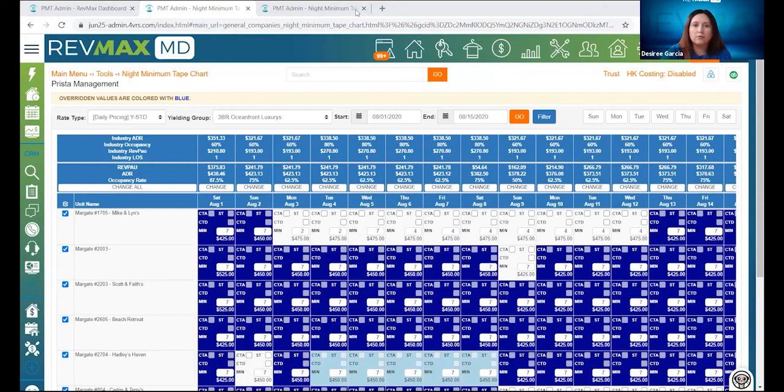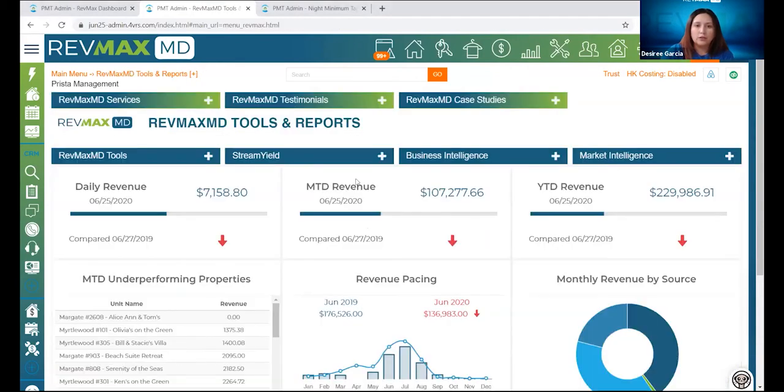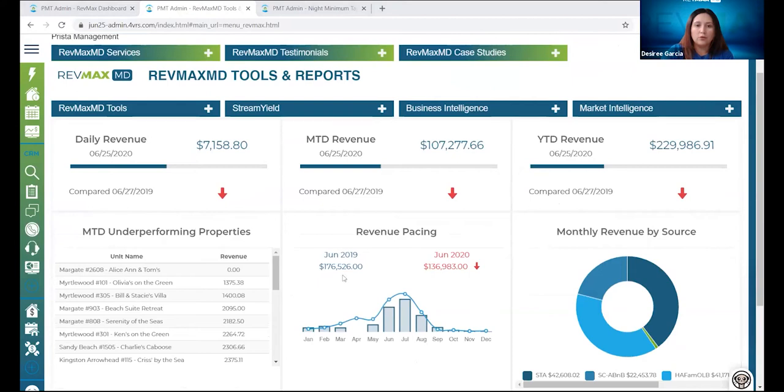So month-to-date revenue, do we have current monthly revenue total? We do have the month-to-date and then the total month on the dashboard. So you have month-to-date, which is 1 to 31, and then you also have your month here as well, which will tell you how you're performing just for that month. And this is going to be, in this case, 1 to 30. This is June, 1 to 30 this year versus last year.